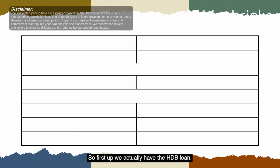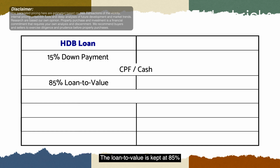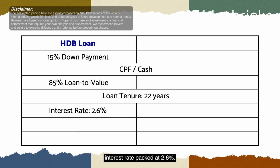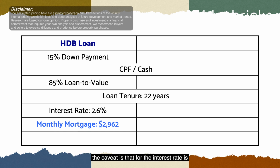First up, we have the HDB loan. This is for buyers who prefer a minimal down payment option. The minimum down payment for this mode of financing is 15%. You can pay with full CPF or part cash. The loan to value is capped at 85% based on a 22-year loan tenure. The interest rate is pegged at 2.6% at this point in time. This works out to a mortgage sum of 2,962 per month. The caveat for this mode of financing is that the interest rate is slightly higher compared to a bank loan.